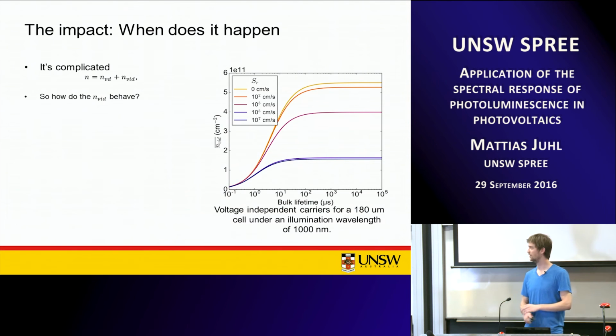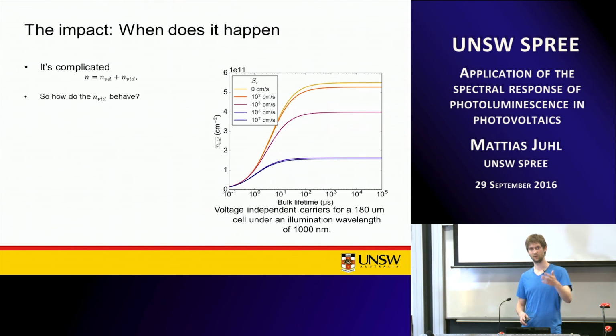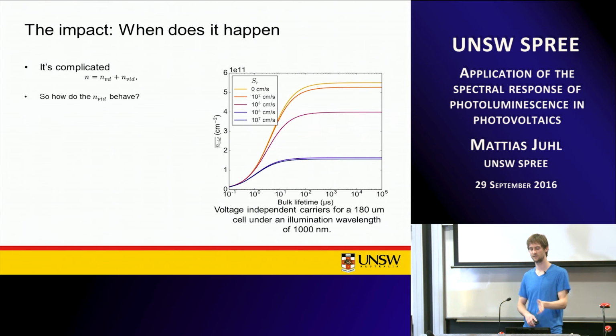So I went through and had a look at that. On the x-axis, we have the bulk lifetime, ranging from tiny values, 0.1 microsecond, all the way up to hundreds of microseconds. On the y-axis, we have the average, the integral with depth, of voltage-independent carriers. We've also plotted very different rear surface recombination velocities, from 0, so perfectly passivated, to terribly unpassivated, 1e7 centimeters per second. It's the same general trend for all these simulations. These simulations were done at 1,000 nanometers, but they're general; you can do them at any wavelength. As soon as you get to 100 microseconds in lifetime, we get a plateau. That's bulk lifetime, not effective. For standard CZ material, we're usually looking at samples in that range.